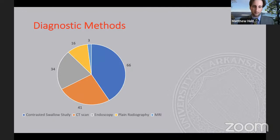So diagnostic methods: the contrasted swallow study or the video fluoroscopic swallow study, barium swallow, led the way in being able to diagnose these problems. While 41 patients underwent CT scan for diagnosis and 34 endoscopy. Plain radiograph and MRI were more rare in confirming a diagnosis of esophageal perforation, according to this paper.